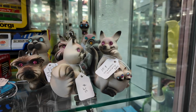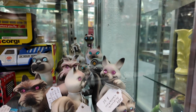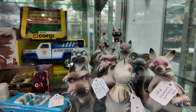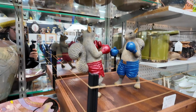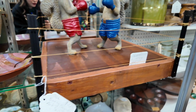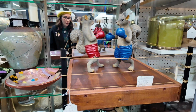I love all of these Rose Lane figurines. Look at them. They are made of ceramic, and then they have rhinestone eyes. You have kangaroos, a squirrel, dogs, lots of dogs, cats, an elephant, and even a frog. This piece of art is fun. It says it is boxing squirrels art sculpture for $225, not a toy. And it features these boxing squirrels in a wooden ring.